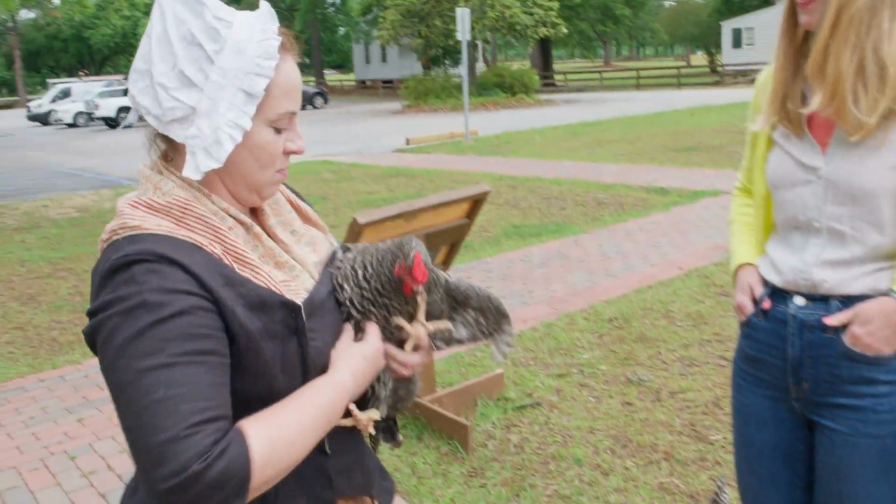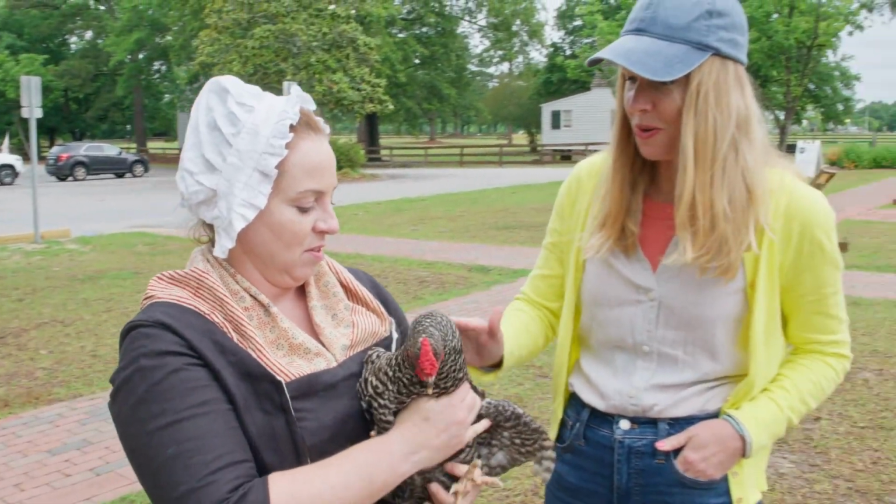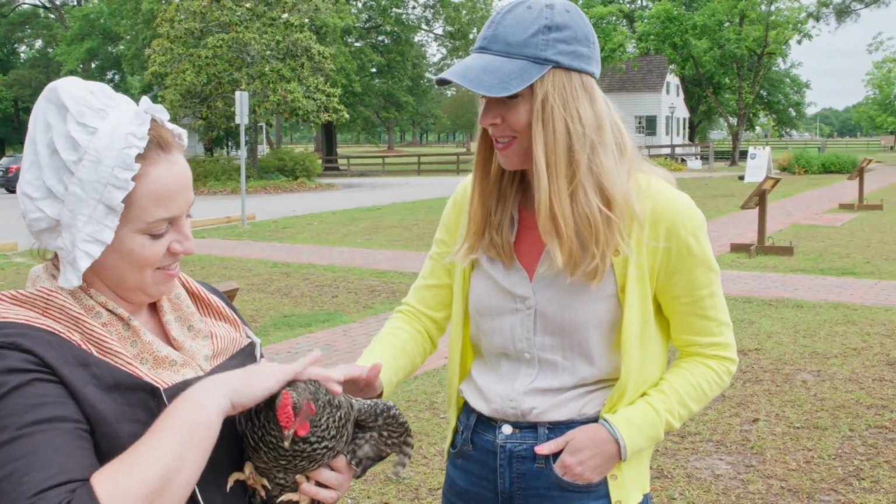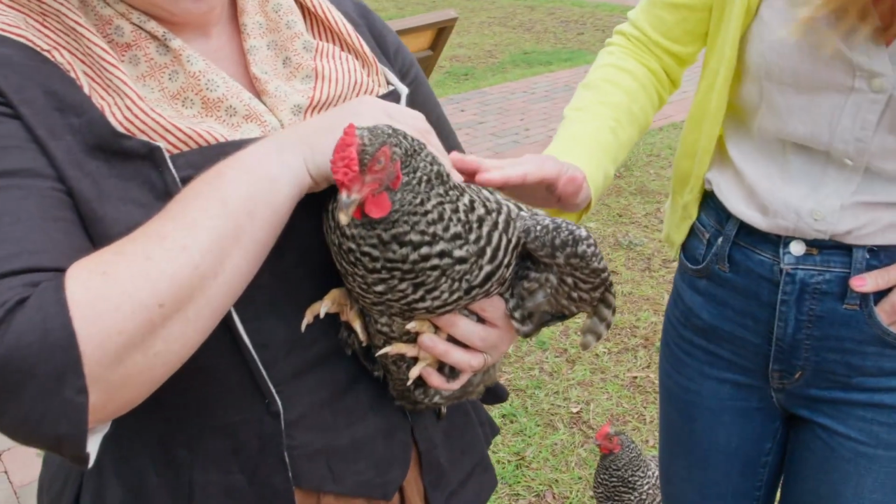So these are a heritage variety of chicken, which means they've been around in this country way before the 18th century even. So they were well established here in the United States. They're called Dominique chickens. They're a beautiful chicken.